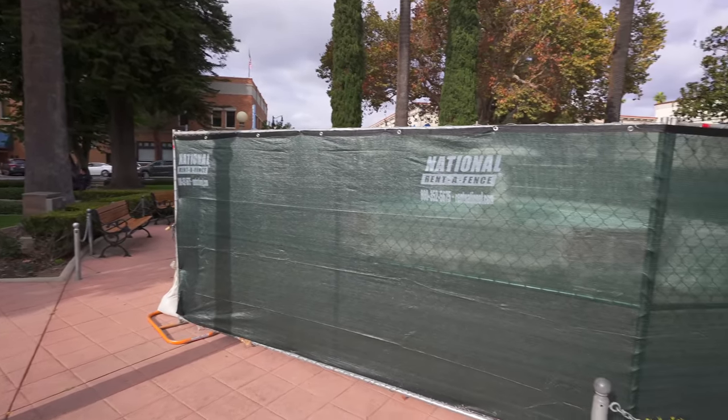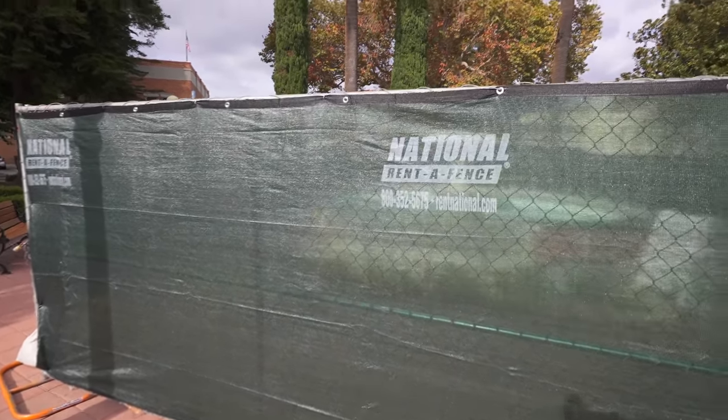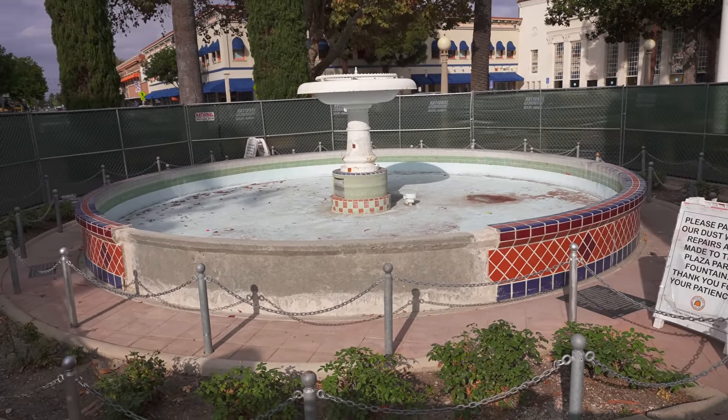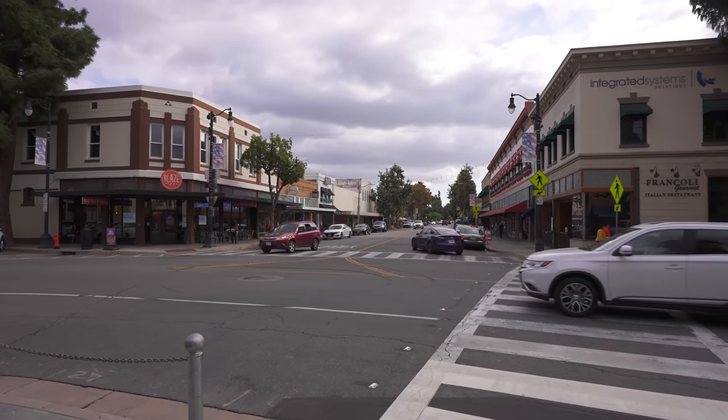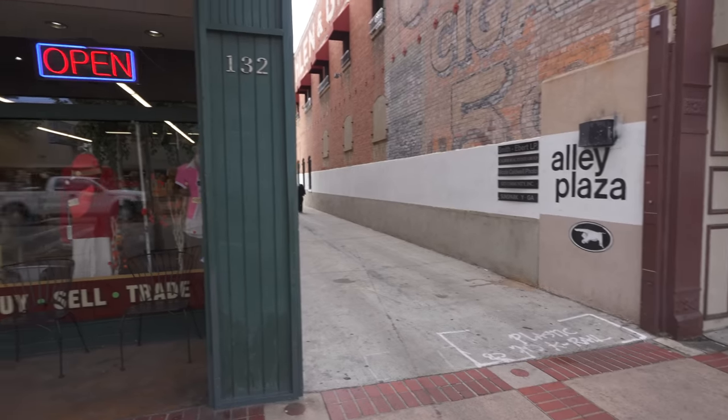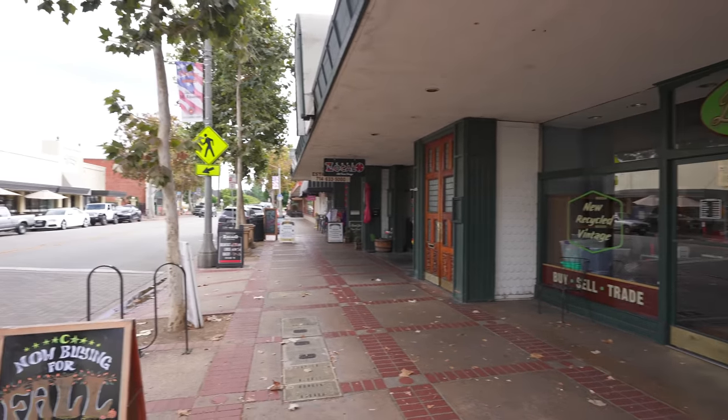Oh, look at this, the fountain is still busted and covered with this green fencing because a car smacked into it. Still not repaired, dang. Anyway, I still love it over here. If I won the lottery, you'd know because I'd be buying a house in Orange right away. But at least, luckily, we still have our antique store booth down here. So although we don't live in Orange anymore, we're still part of the neighborhood.